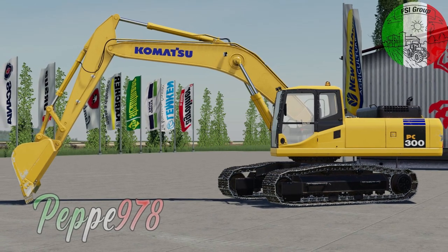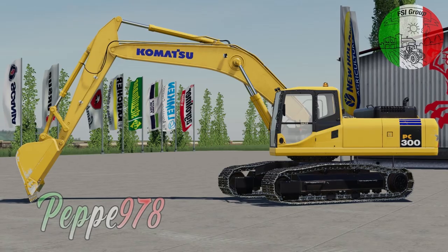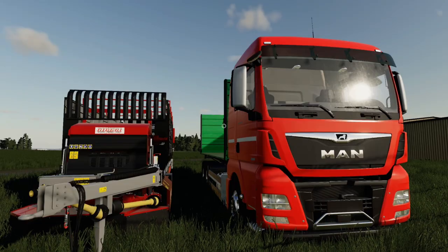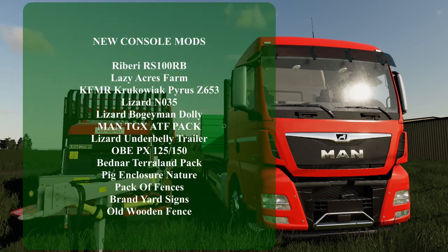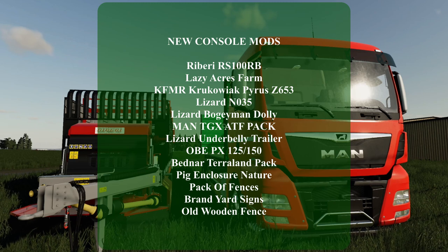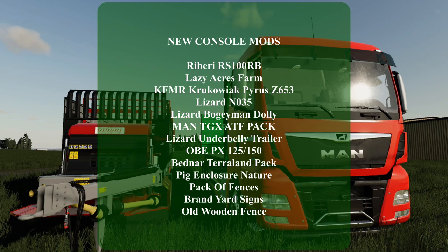What is next on the schedule? Next is, guys, of course, we got the new mods. And so here we are to take a look at the new mods on consoles for today. Well, actually, the last new mods for the week. Okay, what do we get on consoles for today? We got the Riberi RS100RB, which is from SMI Modding. We got the Lazy Acres Farm, which is a new map, which I'll be doing a new map tour of later on today.